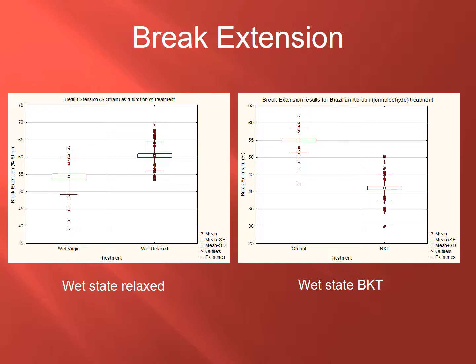Again, the chemistry taking place is presumably quite different, but the response in break extension is indicative of differing effects taking place within the internal structure. Indeed, results associated with the formaldehyde treatment are especially interesting as the break extension decreases just so precipitously.